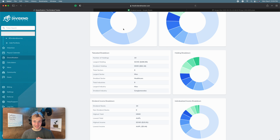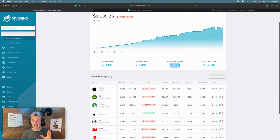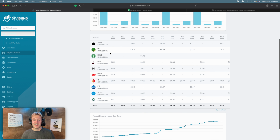Now, September income. What do we have coming down the pipeline? Well, if you head over to the main page here, you can see I have $6.28 of expected September income. If we hop over to the payout calendar, we can see what companies are going to be paying us. This is a much bigger month for us than previous months or future months.